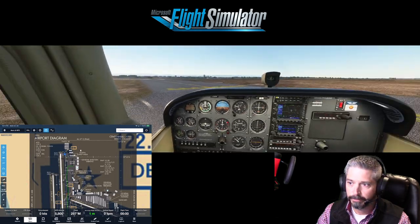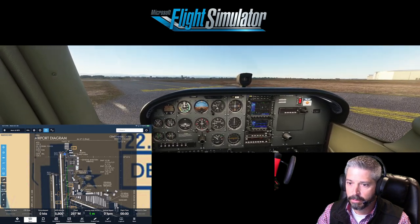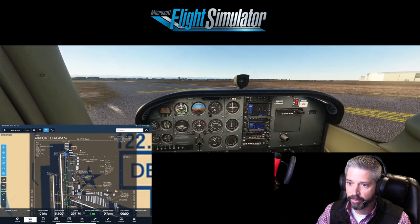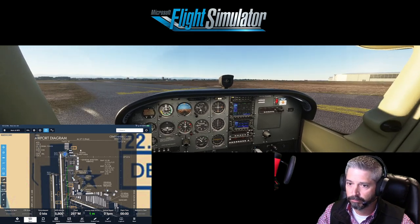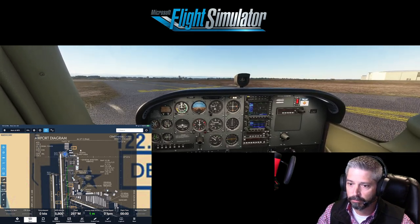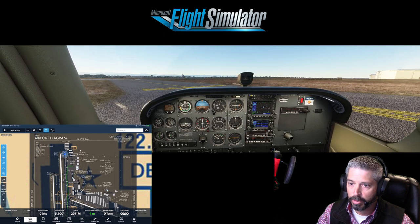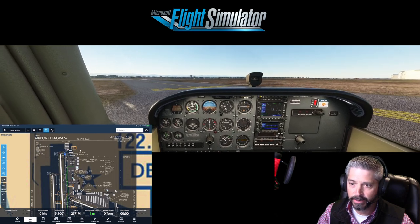Walker 306, are you back correct? Centennial Tower, Cessna 716 Delta Mike, holding short runway 17 left. 716 Delta Mike, Centennial Tower, left push traffic approved, report midfield each time, runway 17 left, clear for takeoff. Runway 17 left, clear for takeoff, left closed traffic, 716 Delta Mike.